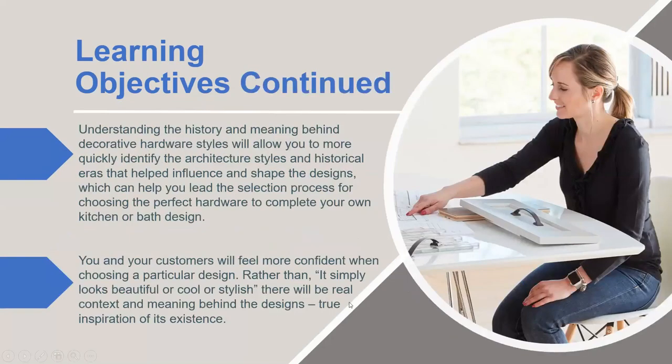Understanding the history and meaning behind decorative hardware styles will allow you to more quickly identify the architecture styles and historical eras that helped influence and shape the designs, which can help you lead the selection process for choosing the perfect hardware to complete your own kitchen or bath design. So you and your customers will feel more confident when choosing a particular design rather than it simply looking beautiful or cool or stylish. There will be real context and meaning behind the designs, true inspiration of its existence.